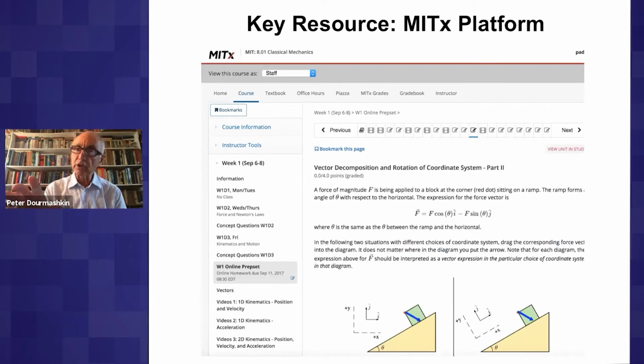But what's absolutely crucial was that we had a platform, which was our MIT-X platform, in which we could put all of our learning sequences on, we could put all of the in-class material on, we could put our problem sets on, we have course information. Now, there's a lot of platforms out there that people use for classes, and this is the one that we used. And I'll talk about some of the features as we go along.